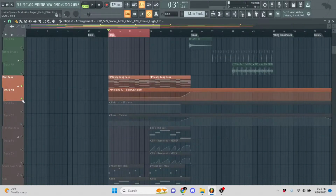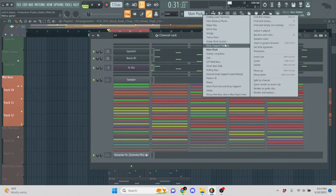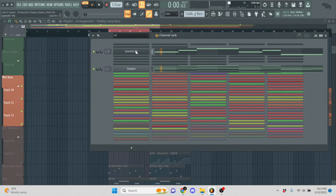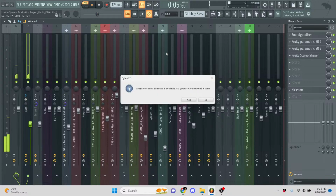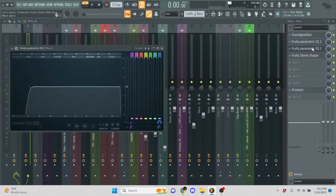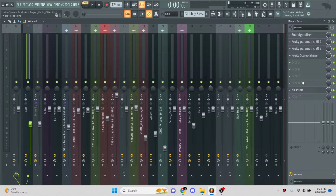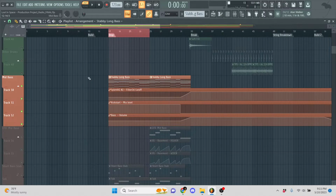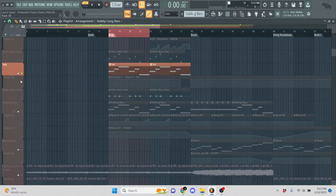First layer is what I call stabby long bass. This is just a Serum patch with Sausage Fattener, some EQ cutting out the low end, and then some stereo shaping, which I usually wouldn't do to a mid bass, but because there were so many different bass layers on this, I had to make room for every single layer, so I made this one a little bit more wide. This layer was never used in the final song.